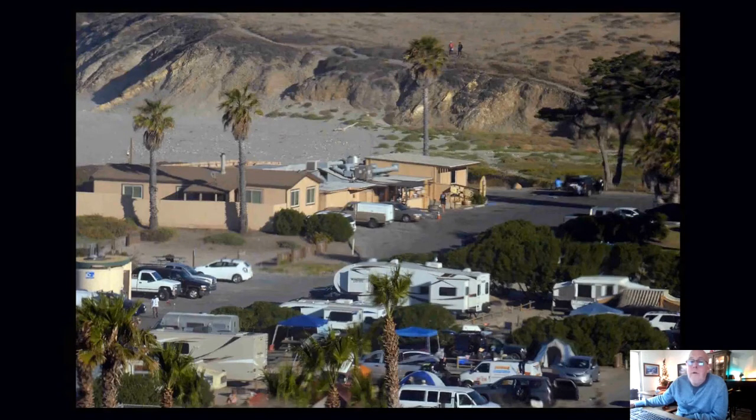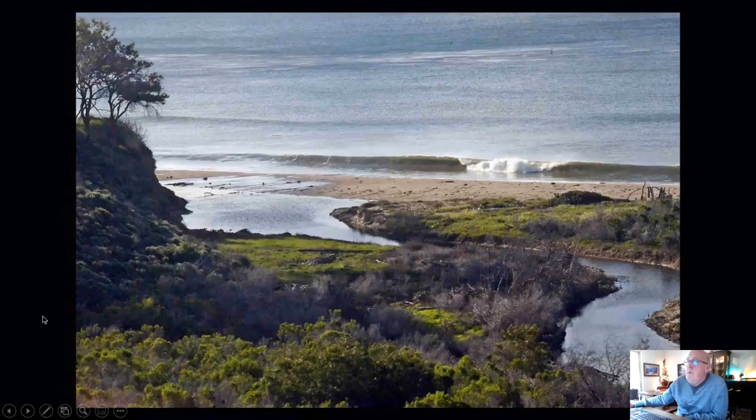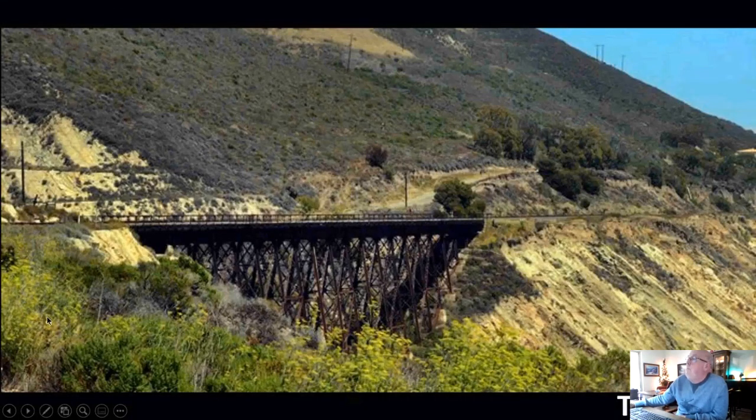Over here on the right, can you see that? Yeah. There's a place that sells the famous, it's a restaurant, Halama Burger. And I think, yeah, there's a little. If you ever get a chance to go down there, give it a shot.